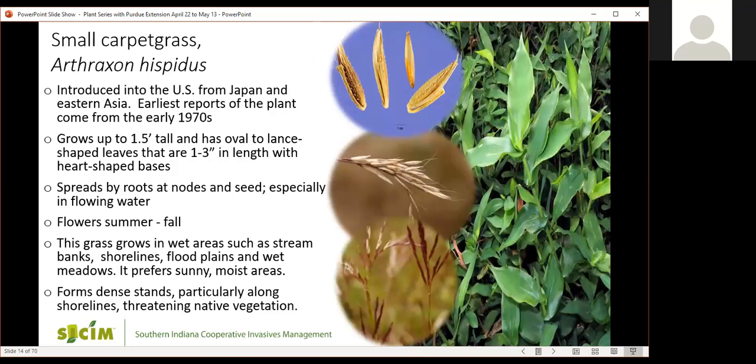Another one that seems to grow in tandem with stilt grass, you find it together oftentimes, is small carpet grass. Several pictures there for you. So the top is going to be that seed. The middle one is as it's going to seed, and the bottom one is the flower. On the right, you can see the grass structure with the blades.